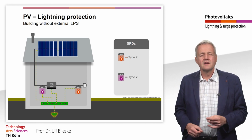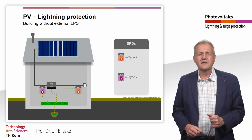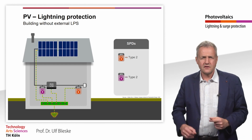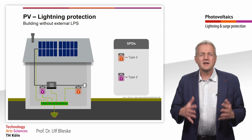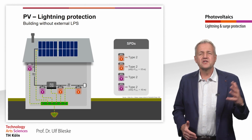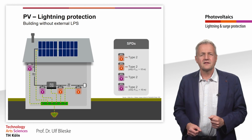In addition, surge protection devices are required for data and communication lines if such lines are laid to monitor the system. If the cable length exceeds 10 meters on the DC or AC side, additional SPDs must be planned on the corresponding site.